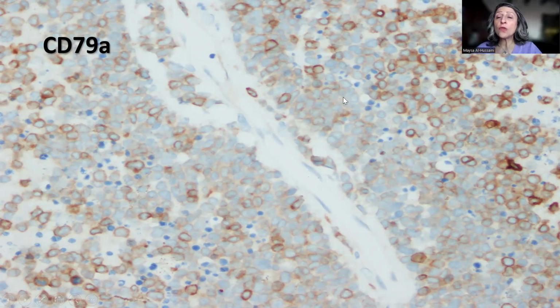However, please note that there is variability of the intensity of staining, and this is typical of the leukemic infiltrate. So we have some cells that are strongly positive, and we have some cells that are positive but showing what we call dim or weak staining, typical of acute leukemia, regardless of where it occurs. So if we see here, for example, this is cytoplasmic positivity, but this is much weaker than the tumor cells that are present here.